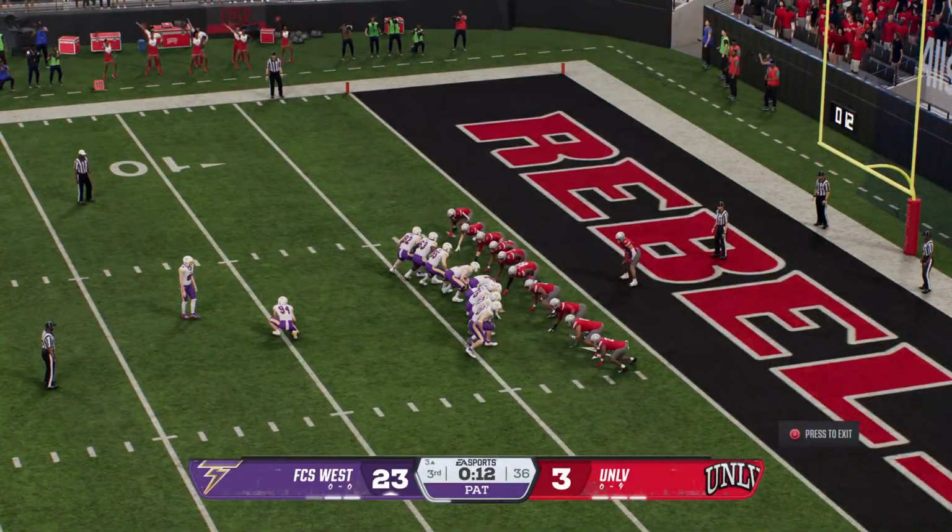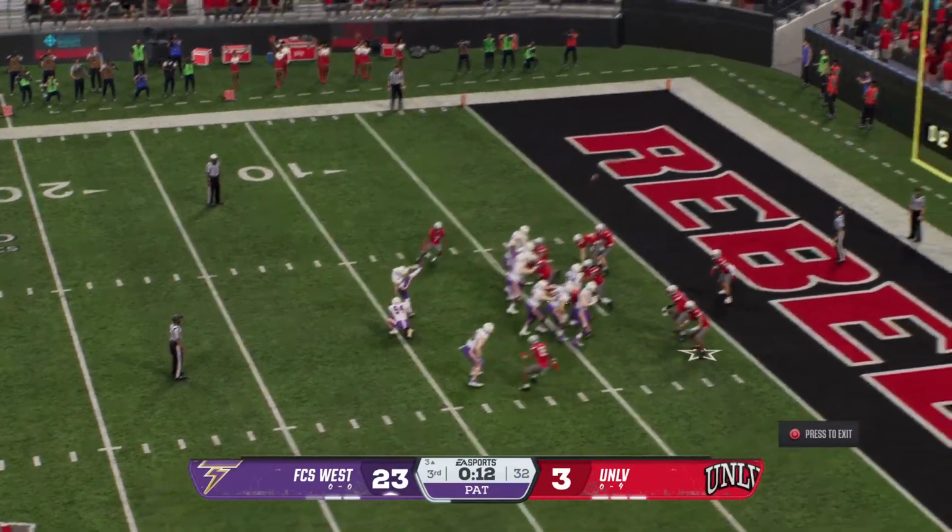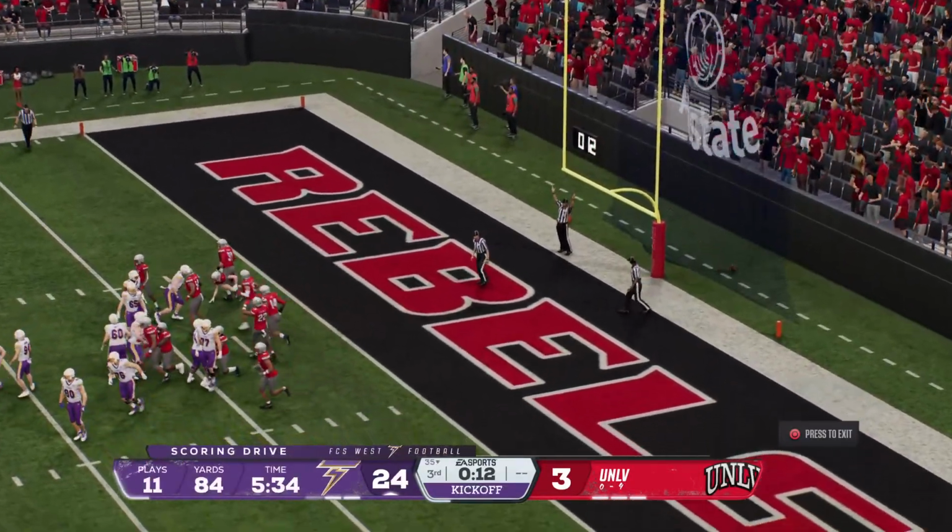They'll try to add another to their lead. For the extra point. And he made the extra point without problem.